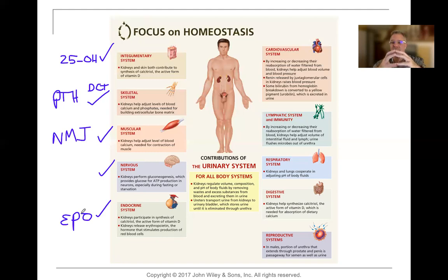So you have these red blood cells that have hemoglobin, and hemoglobin is heme and globin, which is iron attached to a protein carrier called a globular protein, globin. And you have more structures, more cells that have the potential of binding to oxygen to help oxygenate the tissues better. The cardiovascular system, by increasing and decreasing the reabsorption of water that's filtered from the blood in the kidneys, helps adjust the volume of blood.